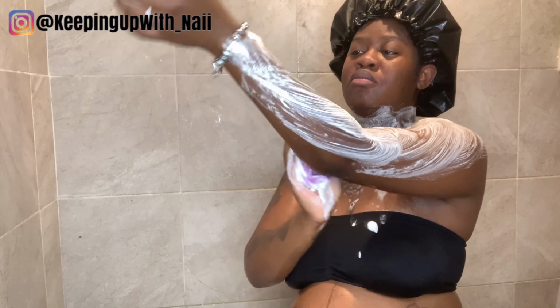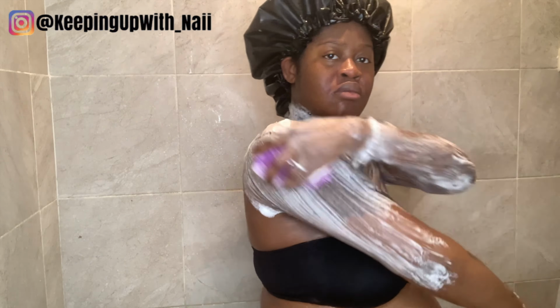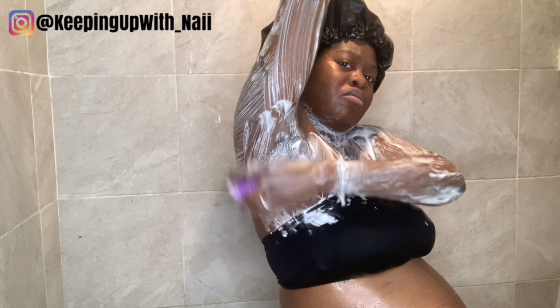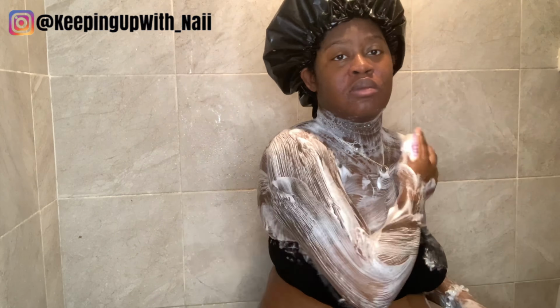Y'all, oh my God. I feel like I was in heaven because the smell of this body wash was oh so good. Like I said, I really love the smell of cocoa butter, and this body wash right here just hit the spot. And y'all, my shower was smelling oh so good. So I'm just making sure that I'm getting every part of my body with this body wash so I could just be smelling all good and yummy.